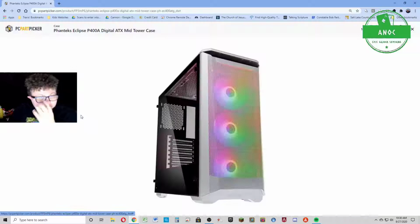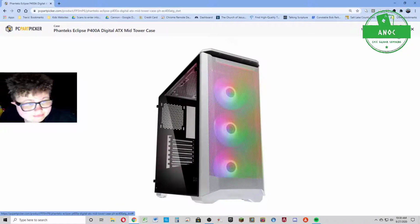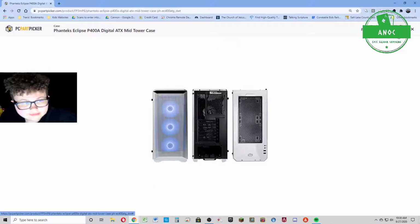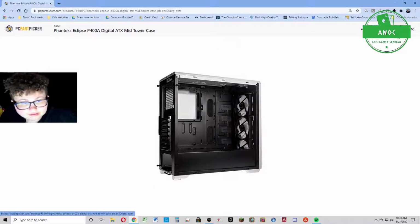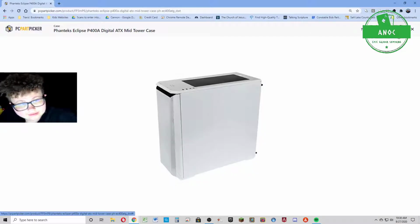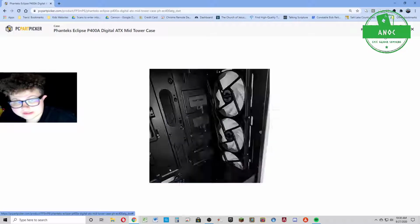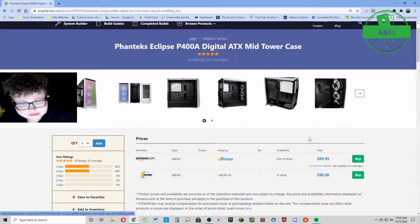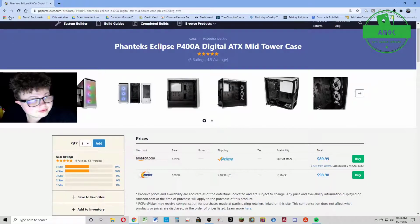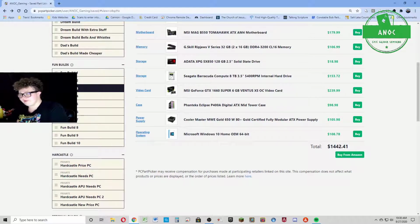As for this lovely case, it's got a nice mesh front with RGB fans. It doesn't come with a back fan, which does suck, but I believe it comes with those front fans, so that's alright there. It looks alright. It's not as good as the last one, and I think this one is cheaper. Depending on where you get it, this one is like $1 cheaper. I'd just go with the other one if I were you, though.